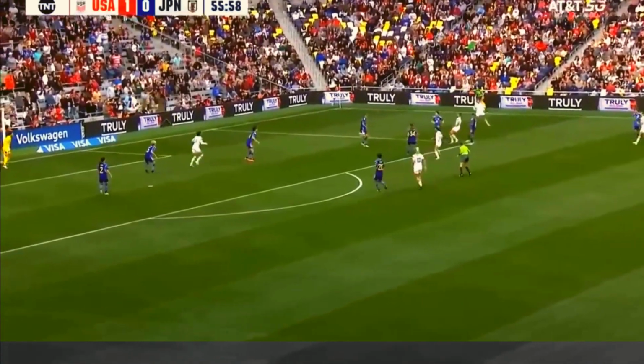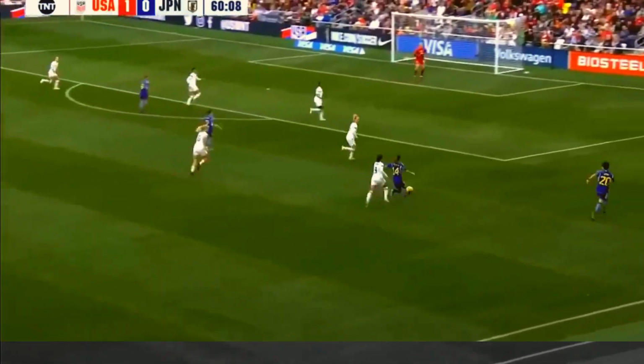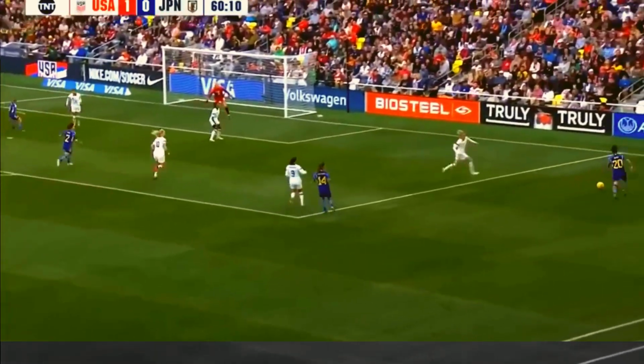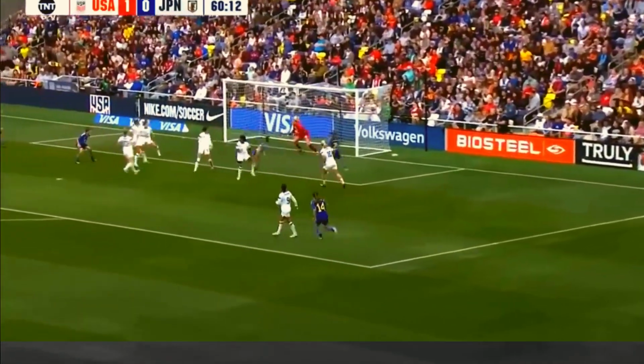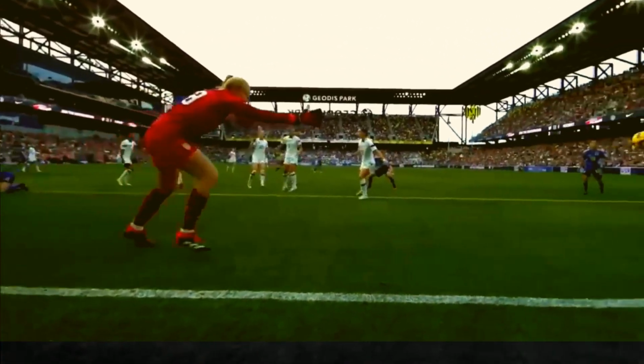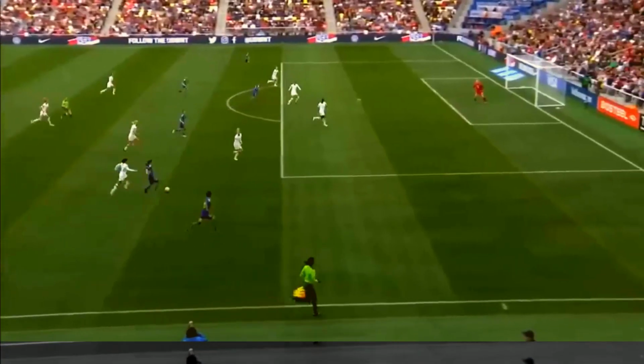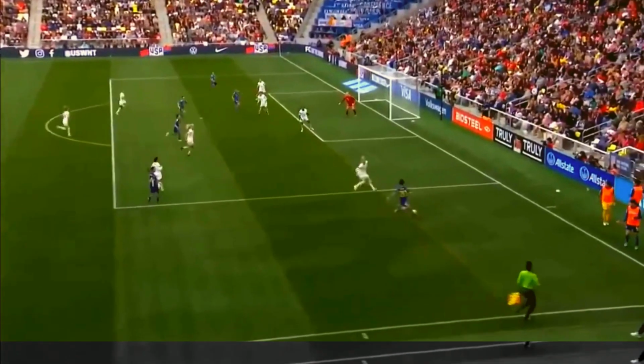Now Williams just on the edge of the box playing that ball in towards Morgan, but Japan able to get it away. Sanchez out. Fujino down the right side as the cross is chipped into the middle. Glanced across there by Sugita, who came a long way to get on that, read it well, but couldn't direct the header towards goal.